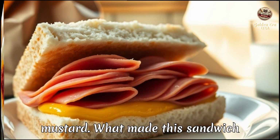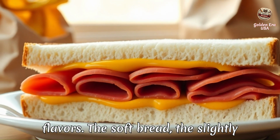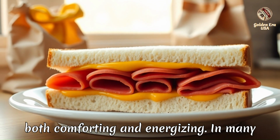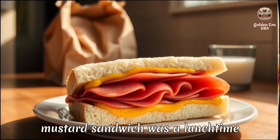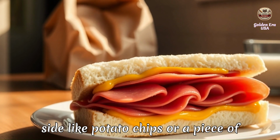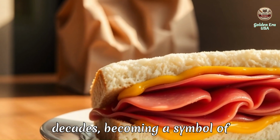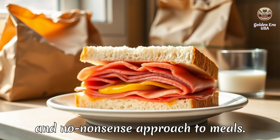What made this sandwich memorable was its balance of textures and flavors: the soft bread, the slightly salty and fatty bologna, and the punchy mustard created a combination that was both comforting and energizing. In many blue-collar homes, the bologna and mustard sandwich was a lunchtime mainstay, often accompanied by a simple side like potato chips or a piece of fruit. Its popularity endured through decades, becoming a symbol of working-class America's resourcefulness and no-nonsense approach to meals.